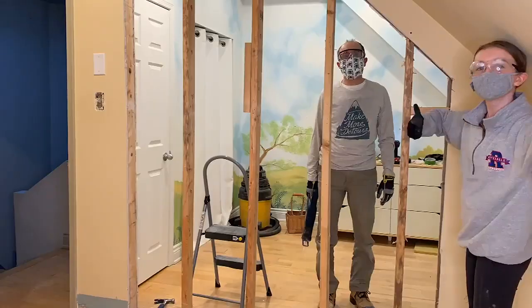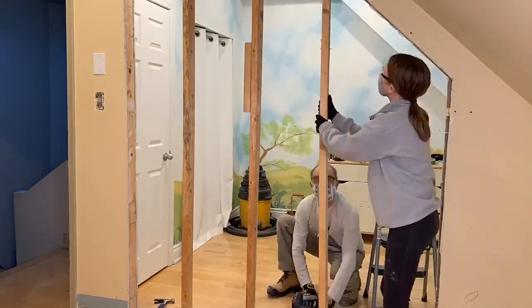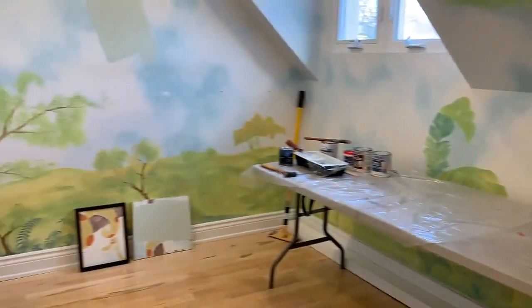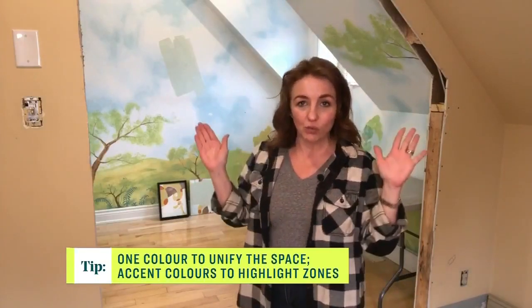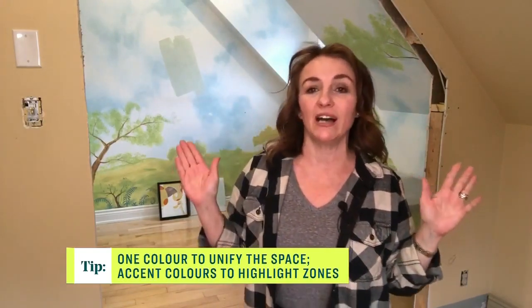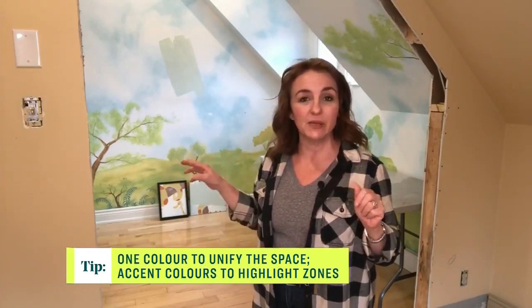It was perfect. So now that you've knocked down the wall between your daughter's bedroom and the guest room, so excited for her, what's the paint plan? I am going to take a different approach to color in this space, and I'm more than likely going to use one main color throughout the space. Now, don't worry. I promise you, Megan and I love color, so we are definitely going to highlight areas. And because she's so excited to have these different zones in this space, we're definitely going to use color to really define those areas.